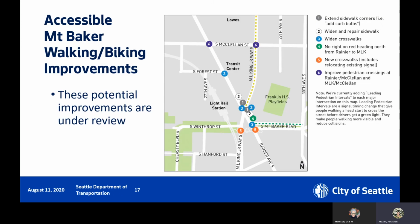You may be familiar with the Accessible Mount Baker initiative that's helping guide transportation improvements in this part of the neighborhood. Several of these projects are under review to be built as part of the MLK project alongside the new bike lanes. Building several of these at the same time helps bring about these improvements faster. It also reduces the construction impacts of multiple projects and can help reduce costs.